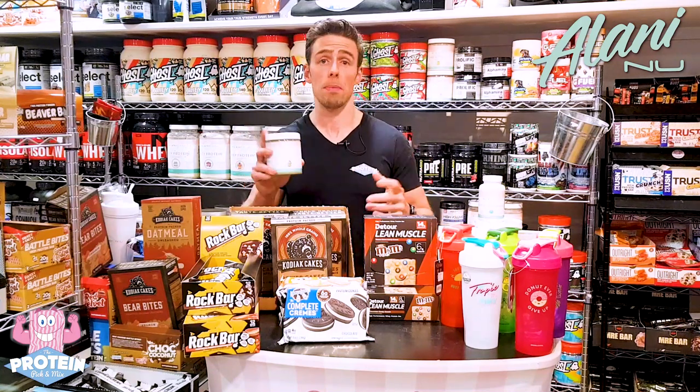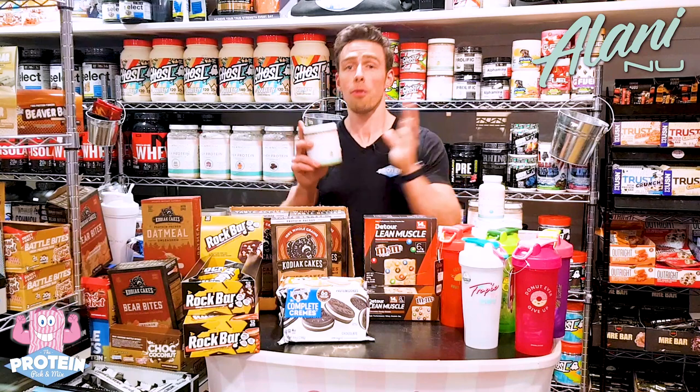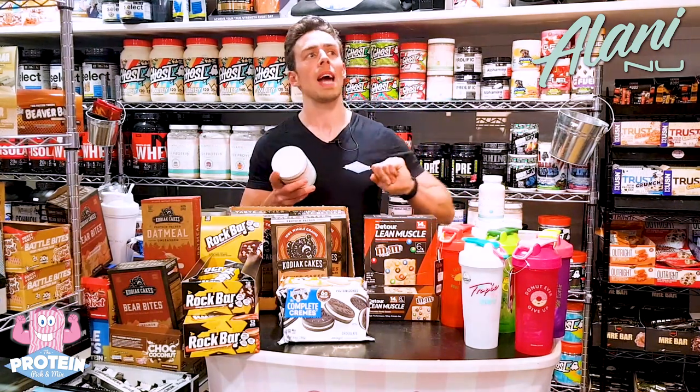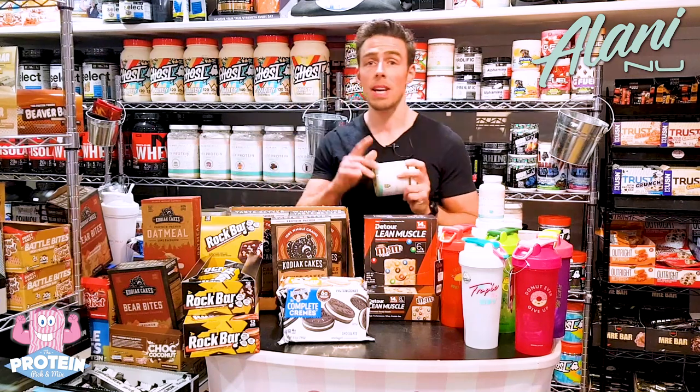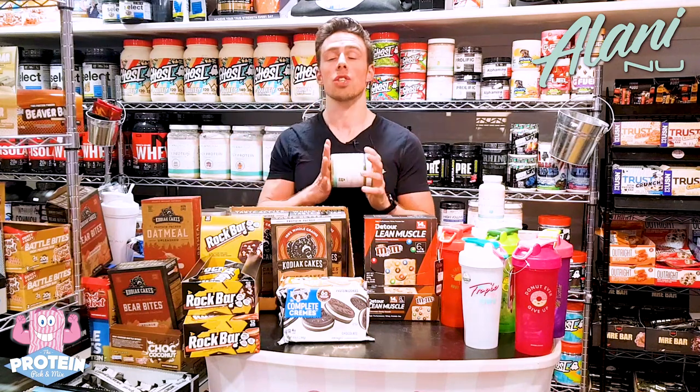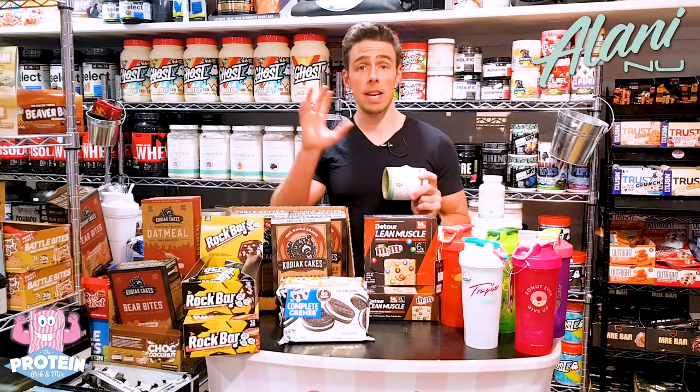So the Alani one's right up there. It's fantastic mixability, flavour, etc. for what it is, but there's a ton in here, so you have to bear that in mind. We are looking at the MTS greens. Mark actually does a flavoured one, an apple cinnamon one, and that should be a slightly lower price. It's not quite as comprehensive, but again, very, very good product.